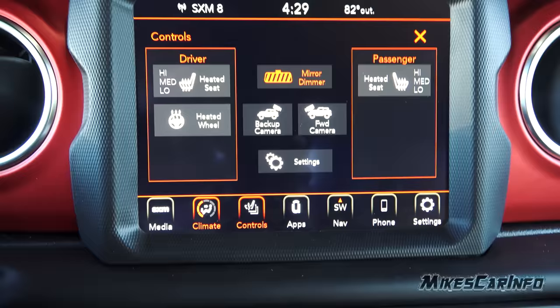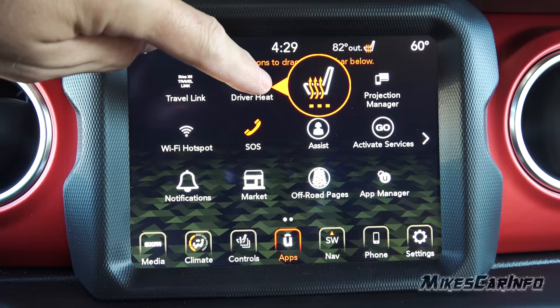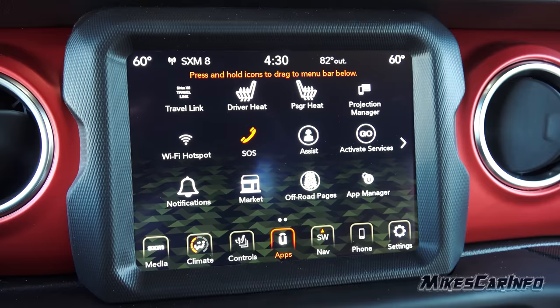So the next one is apps. So there's all kinds of different shortcuts. So these icons at the bottom can be replaced with these. You just press and hold it and you drag it down there. Press and hold it and you drag it down and replace the one at the bottom. Let me turn the heated seat off, it's already hot enough. Okay, so projection manager, this will be your Apple CarPlay, Android Auto features once you plug your phone in. Lots of different features here.